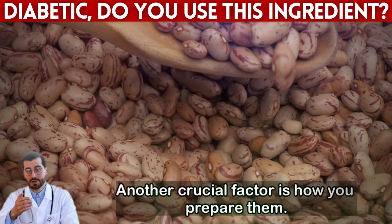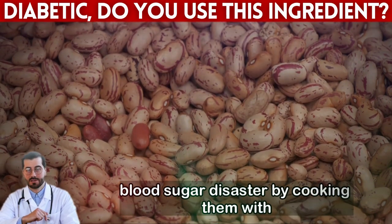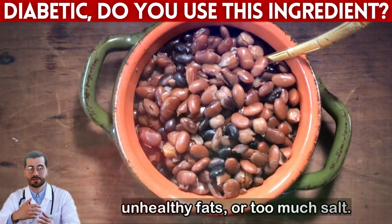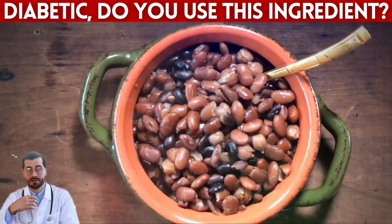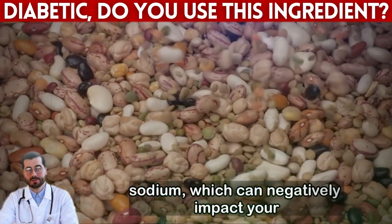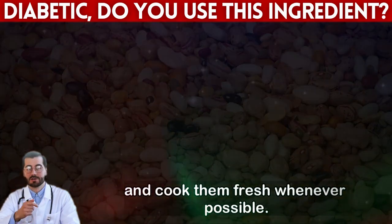Another crucial factor is how you prepare them. Many people unknowingly turn beans into a blood sugar disaster by cooking them with added sugars, unhealthy fats, or too much salt. Canned beans, for example, often come loaded with preservatives and sodium, which can negatively impact your health. The best way? Soak your beans overnight and cook them fresh whenever possible.